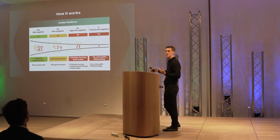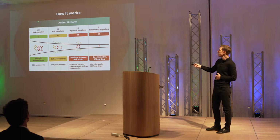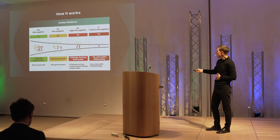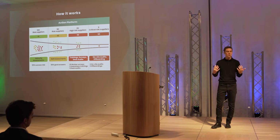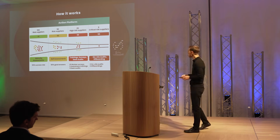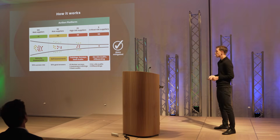Of course, this is optional, this is just my example. But it shows you that we can easily get from 100 risk suppliers, or even more, out of 2,000 total suppliers, to a relatively low number of actions that are actually taken in a risk-based manner to mitigate those risks in the supply chain.